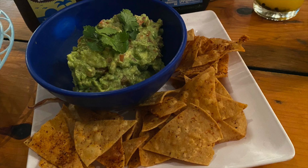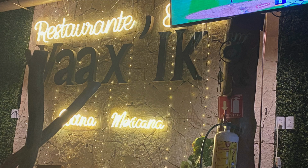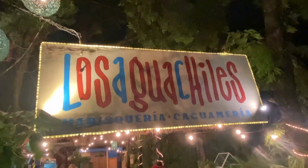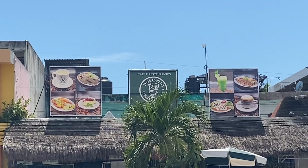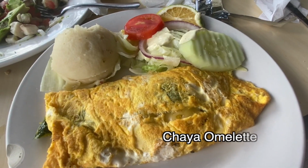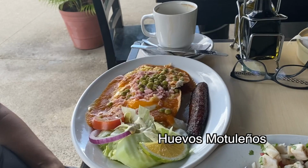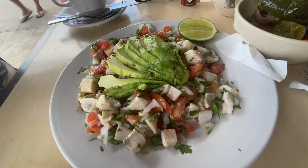Speaking of food, the Yucatan Peninsula offers food that is unique to this region, not just your typical Mexican food. On this trip, we tried aguachiles, which is chilies blended with water, mixed with shrimp or fish, cucumber, onion, lime. For vegetarians, I recommend trying chaya. This is a Mayan superfood, also known as tree spinach. It's usually served with eggs for breakfast.